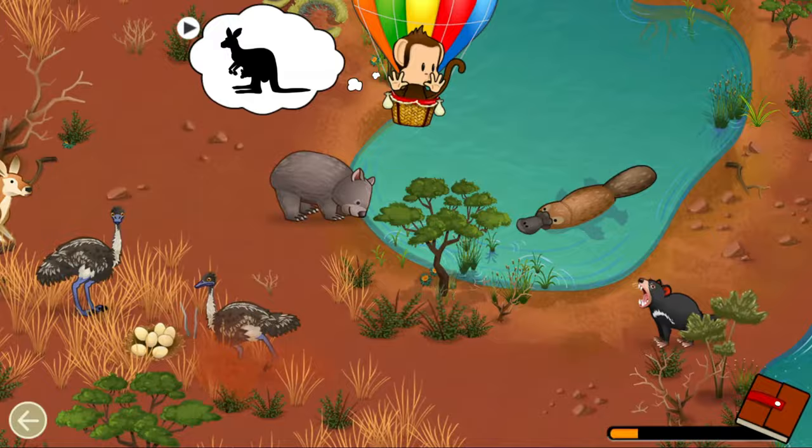Wombat! Great job! You earned a badge! Python! Tap Milo to go back to the world map.